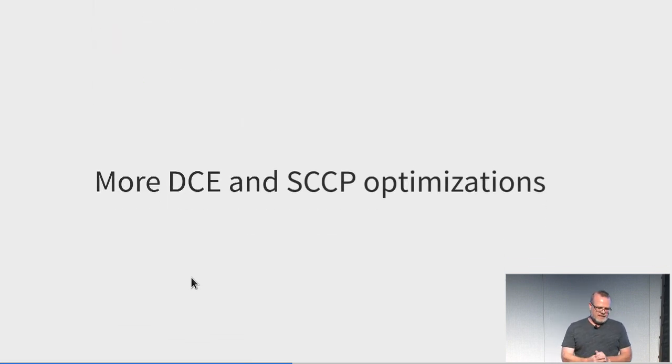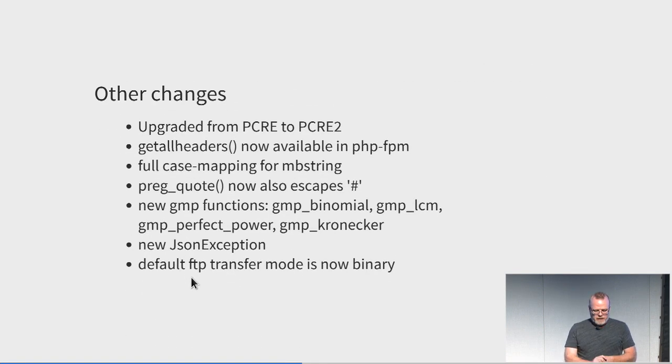And more DCE, these mysterious DCE and SCCP optimizations, a lot more of them in PHP 7.3. And those are a lot of fun. Other changes: a move from PCRE to PCRE2. That's the regular expression library we're all using. Get all headers is now available for FPM and a few other things.